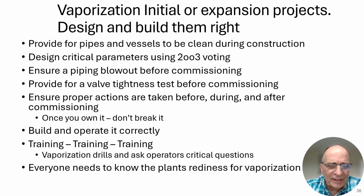Training, training, training. I can't say enough about that. Do vaporization drills and ask the operators critical questions. For instance, I was at one class and I asked, if you got called by the dispatcher now and asked to put on vaporization at such and such level, how long would it take you to start vaporization?